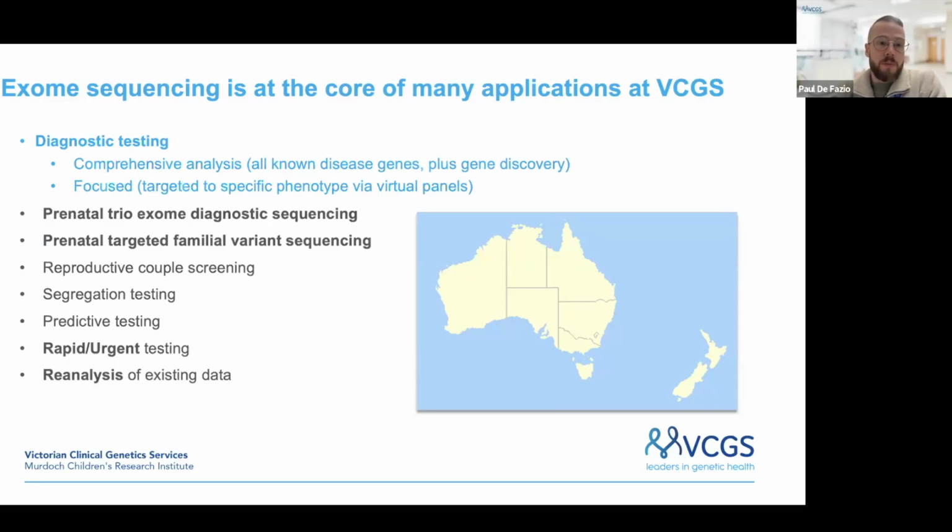That goes all the way from diagnostic testing, where we offer comprehensive analysis, which includes all known disease genes, plus a gene discovery step where we try to identify novel gene disease associations. We do focused analysis using virtual panels for specific phenotypes. We offer prenatal testing via exome sequencing, both in the diagnostic setting, in a whole exome setting, but also for targeted variants. We do our couple screening using an exome technology, segregation testing, predictive testing in families, and we also offer rapid and urgent testing and a reanalysis service.